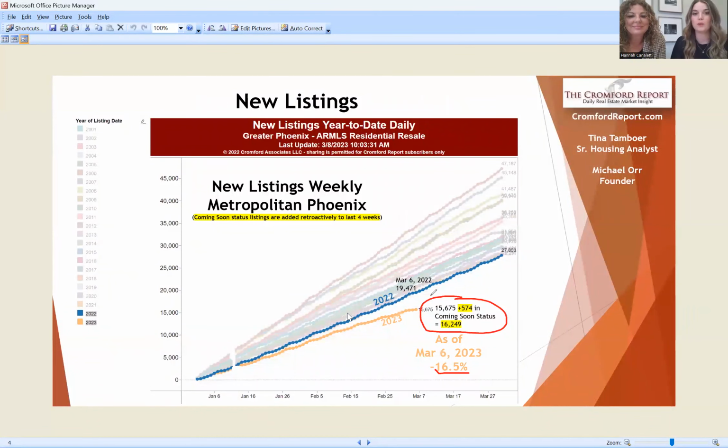The other thing we wanted to talk about was inventory. This will give you a good idea. It's very faint up here in the corner, but when people want to talk about market crashes, that's obviously a big topic of conversation always. This very faint number up here, I don't know if you guys can see it, but in 2008, we were at 47,000 active listings roughly. Right now, we are sitting at around 15,500 active listings, with coming soon included just over 16,000. That's actually down 16.5% from this time last year. In March of last year, we were sitting closer to about 20,000 active listings.